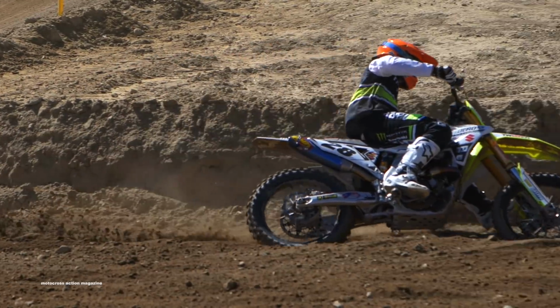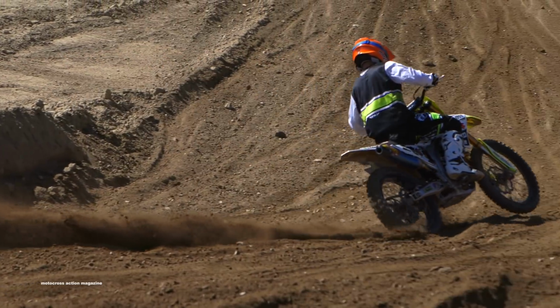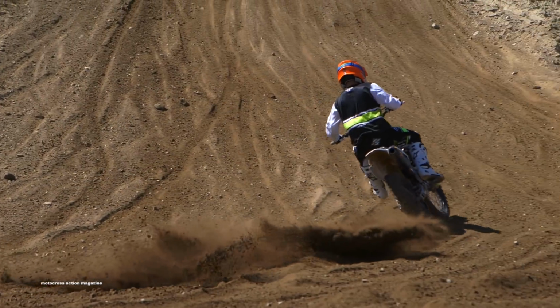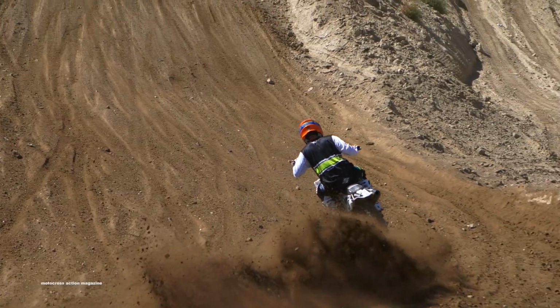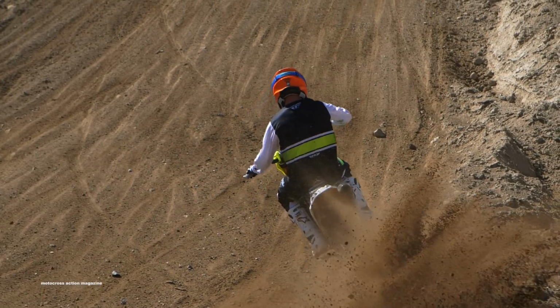What's up guys, Josh Grant. We're out here at Glen Helen today. Honestly, today was a good day. We had a lot of fun. Obviously with Twisted doing the engine here, the thing has so much power, it is really rideable. I noticed with this bike, the stability is really strong. For me, that helps control and being able to control the power.